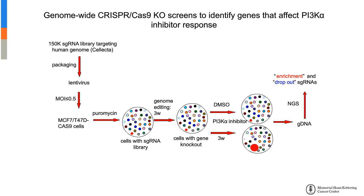So here is the scheme of how I did the screen. First we got the whole genome guide library from Selecta that's targeting the human genome. In this library, they have about 8 guides targeting each gene, so a total of about 160K. And then I package them into lentivirus using the normal lentivirus packaging system. And then I use an MOI less than 0.5, because we do not want to have so many integrations per cell, in Cas9 integrating MCF7 or P470 cells. So it's just a normal lentivirus infection procedure.